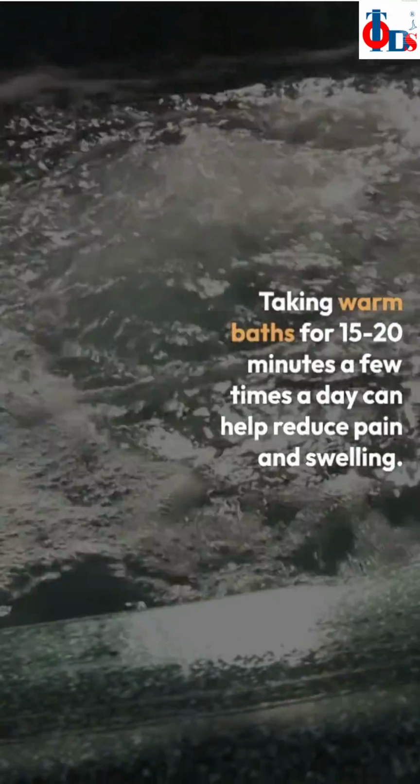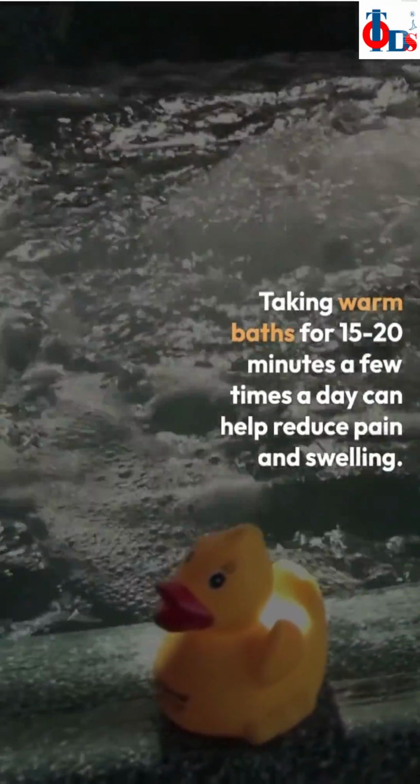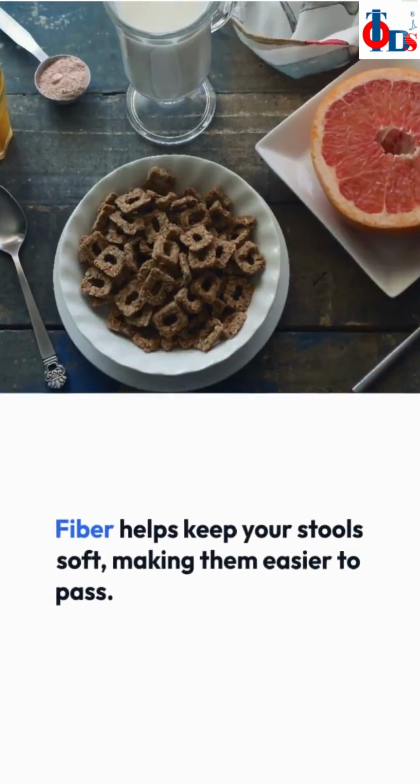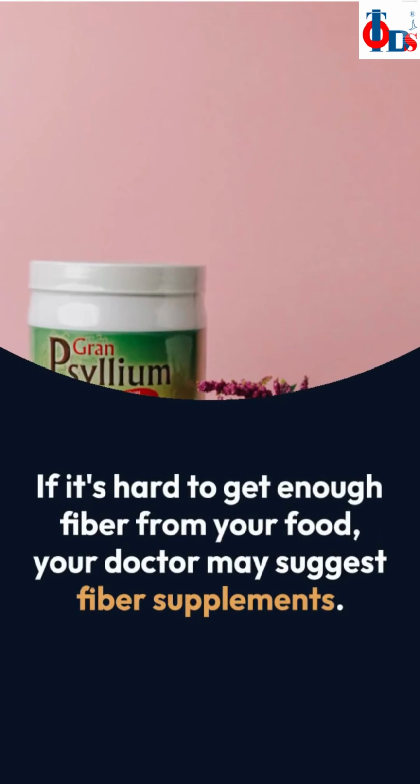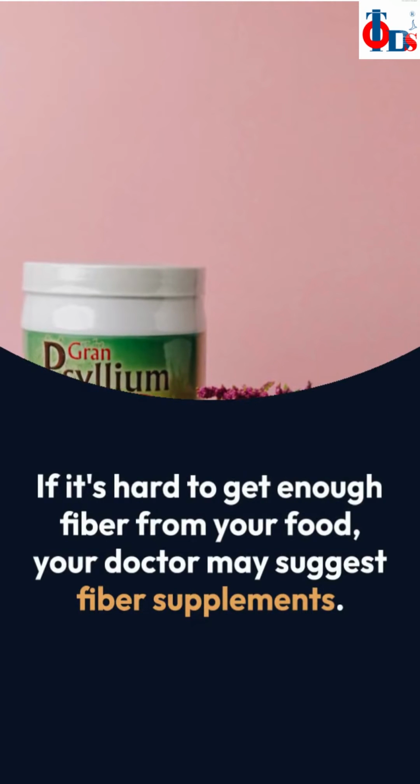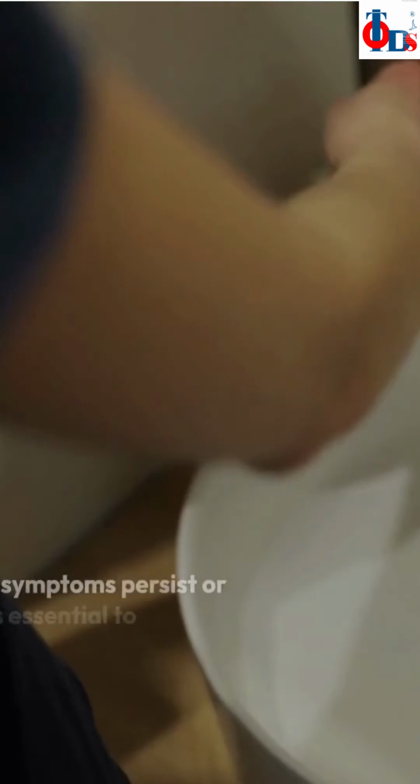Fiber helps keep your stools soft, making them easier to pass. If it's hard to get enough fiber from your food, your doctor may suggest fiber supplements. If your symptoms persist or worsen, it's essential to consult a healthcare provider for proper diagnosis and guidance.